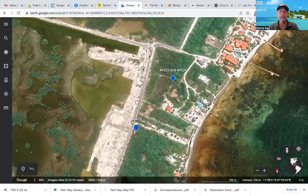And then we have 4470. That was listed before at 150, recently dropped to 135. So it has a $15,000 price drop, but on this one too, the seller will also do 10% down, 10% interest, but go on a 30-year amortization, 30-year loan on that one.